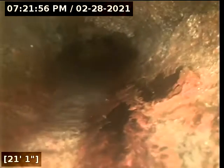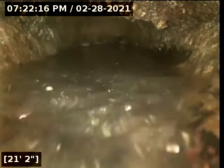Looks like where we make that transition. A little bit of a low spot there. And that's also where we make the transition at about 22 feet. Somewhere in there, 22 to 24 is where our transition to the concrete waistline is, and a low spot. Here we are, we're going to pull up and out of the waistline here.